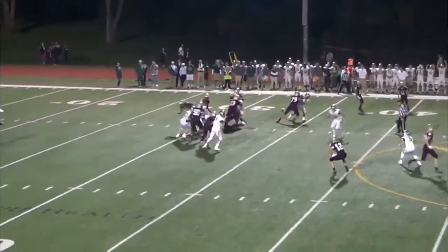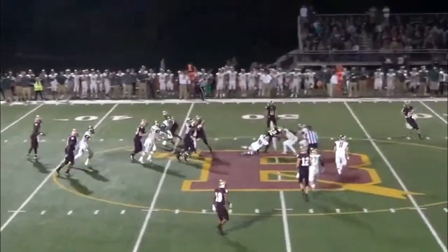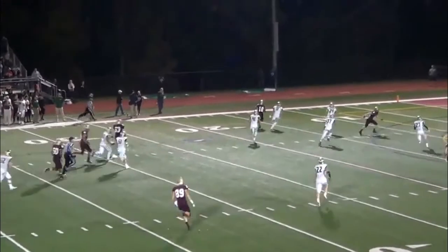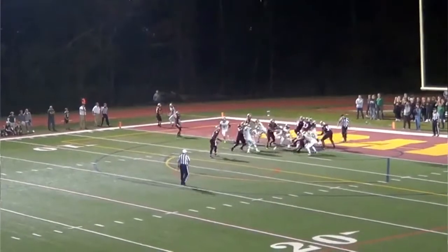The defense forced another punt, and the offense went right back to work. A huge 46-yard pickup by Wright set up freshman running back Isaiah Martin's 3-yard touchdown plunge, giving the Braves their first lead, a 21-17 advantage.